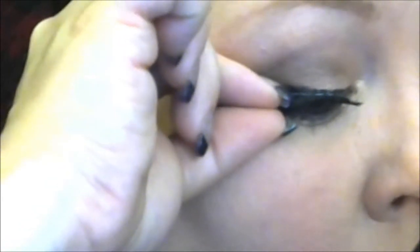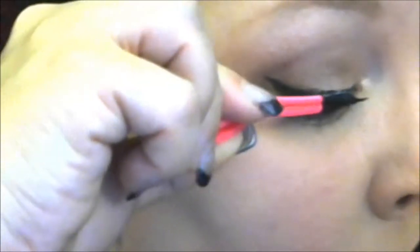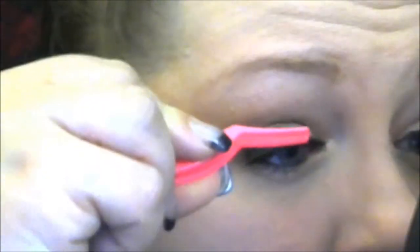And the trick that helps me whenever I'm putting on my falsies is I'll actually look down into my mirror. And that will help me get really nice and close to the lash line. Give that a minute to dry.